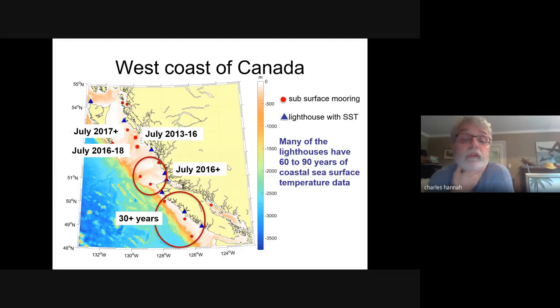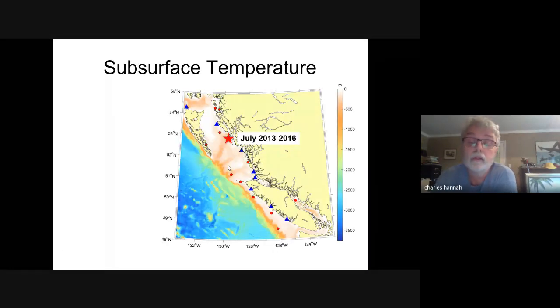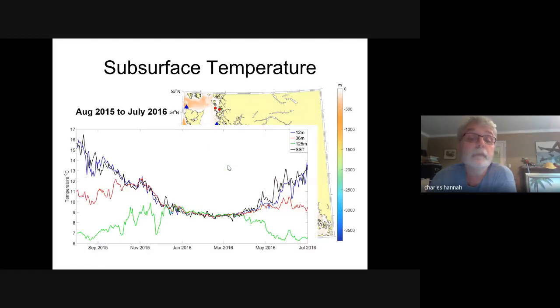But we're going to try and use this subsurface temperature data to look at how it relates to sea surface temperature. So we're going to just look at a set of time series at this location here on the north coast of British Columbia. So here's a temperature record, subsurface temperature records running from July of 2015 through July of 2016. The black is the SST from the NOAA data product. The blue is the 12-meter temperatures. The red is at 36 meters. The green is at 125 meters. And the water depth here is about 130 meters. So I take the green to be a measure of bottom temperature.